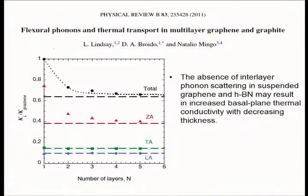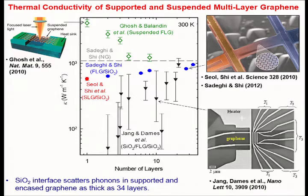Because of that, a number of theoretical calculations show that as you reduce the layer thickness of graphite to single layer graphene, the thermal conductivity can be even higher. There is also experiment showing that for suspended few layer graphene, as you reduce the thickness, the thermal conductivity can increase above the value for graphite. But when you make devices, the graphene is not suspended. It's supported on a substrate or embedded in a medium. It can behave differently, and we actually show that this is really the case.